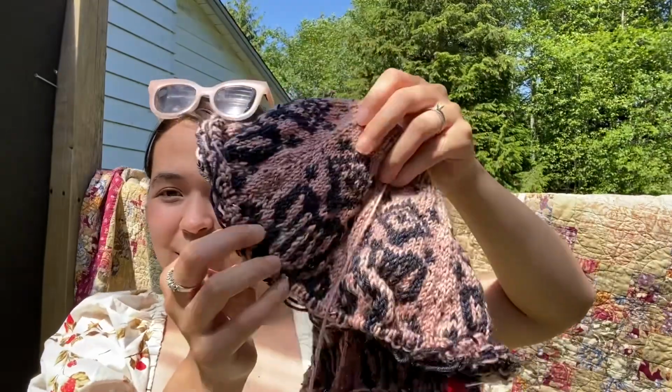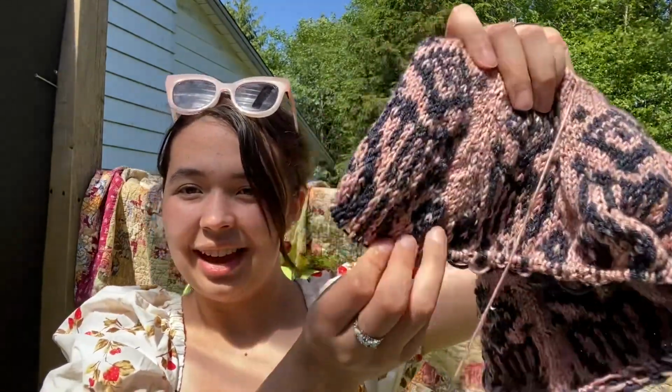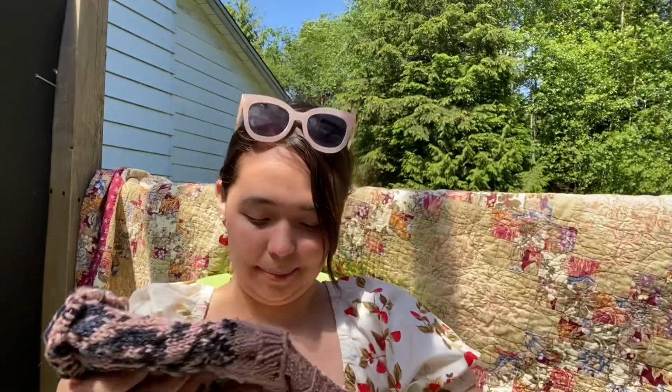I've gone halibut fishing before. I caught a halibut before, and it tastes delicious. Best fish for fish and chips. So this just makes me so happy.